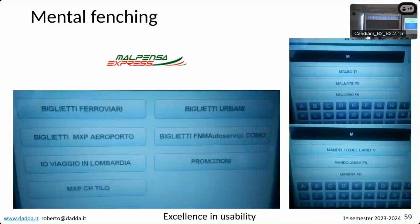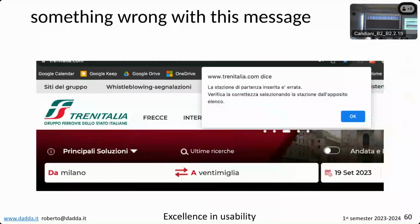This is interesting. If you want to go to Malpensa Airport from Milano, in the first page of the ticketing system, there is Malpensa Airport. So you can push here and then go. But there is also biglietti ferroviari, which means tickets. If you don't see this, and you push biglietti, in the destination list there is no Malpensa, because Malpensa is here. And this is totally stupid, because you cannot see it, but if there are destinations, you should put all the destinations. Do you see something wrong here? Something strange?